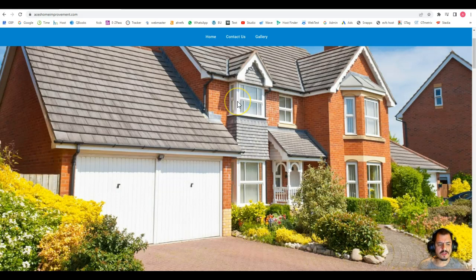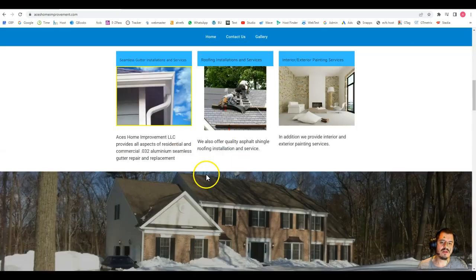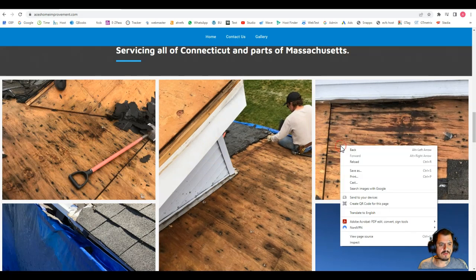So in order to do that, I usually use this tool called Ahrefs, and what this does, it picks data from your website based on Google criteria. So for example, here on your website, you can see that you're only being found for 3 keywords. And not surprising, with all due respect, it's because you don't have content here. You have a lot of images, yes, but they're probably not optimized. Let's see if they're optimized. If I right click, no, it's not gonna let me see.